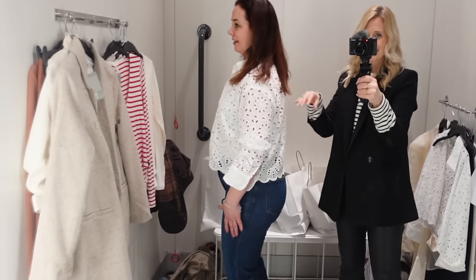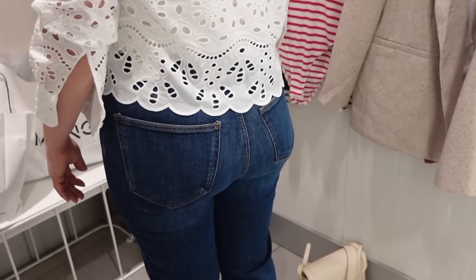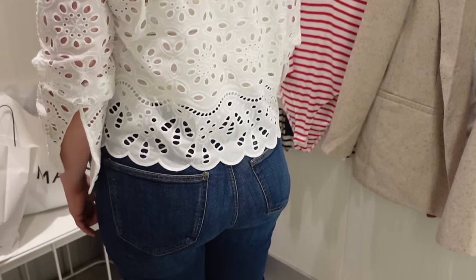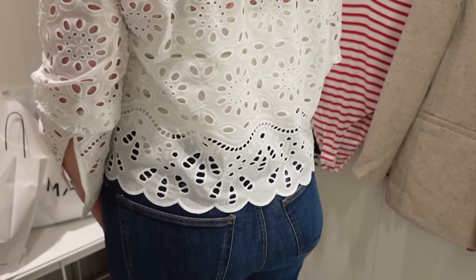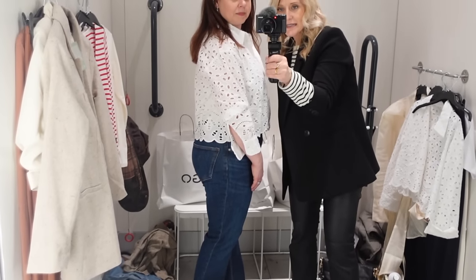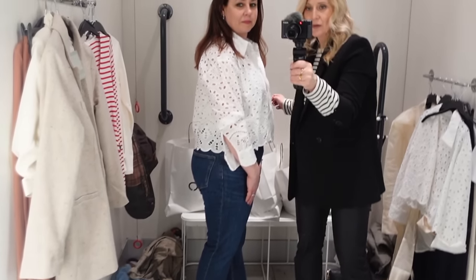Yeah, totally. Can we see you from behind? Look at her backside. There we go. Look at the detail on the top against her. Really lovely. She's got a lovely curvaceous backside. And look at it from the side as well. That profile is just beautiful. And it's exactly those curves that need to be shown rather than hidden.